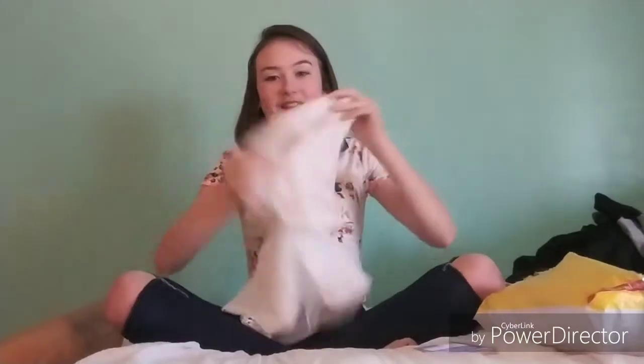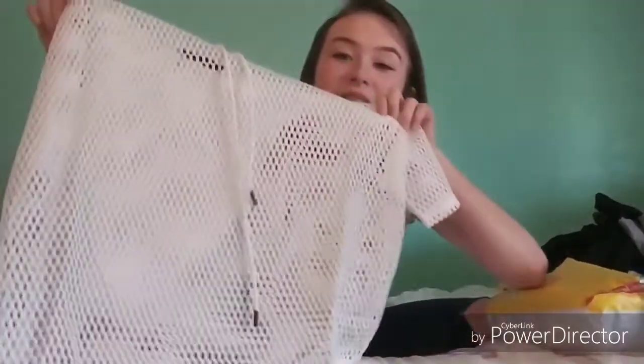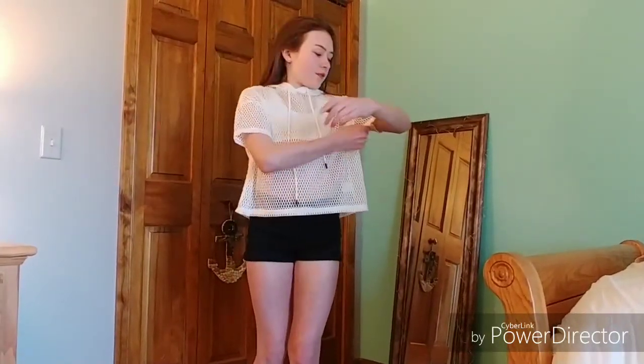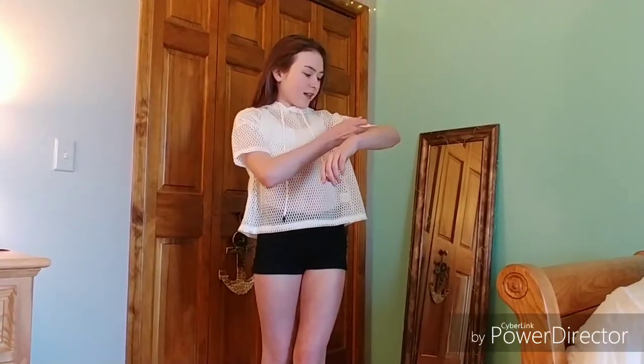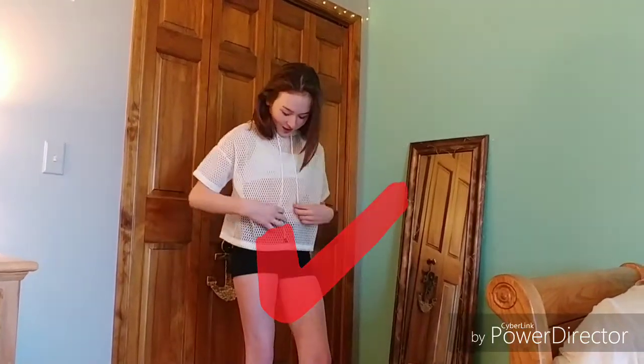It is a fishnet crop top with a hood. Oh my word. I am so legit excited to wear this stuff. I like this hoodie. It is a little rough, but I think after washing it and wearing it, it'll get softer. And this is really good for in the summer because it's very light and it kind of feels like a jersey. I like it a lot. I think it's really cute.